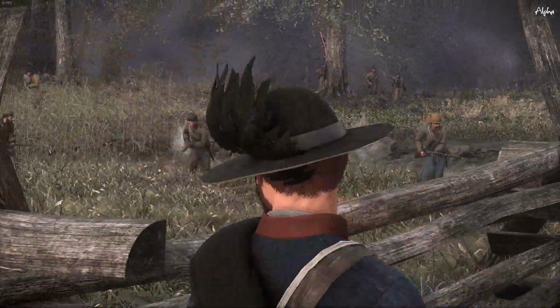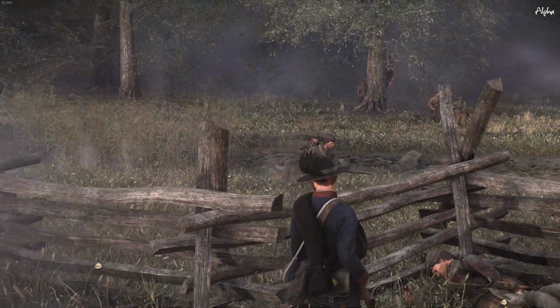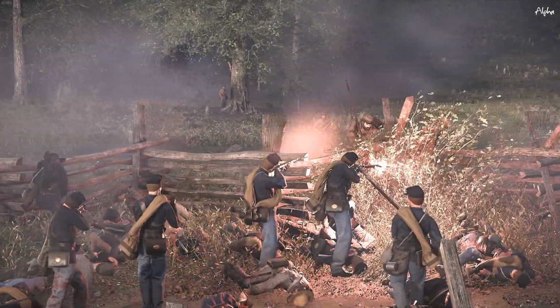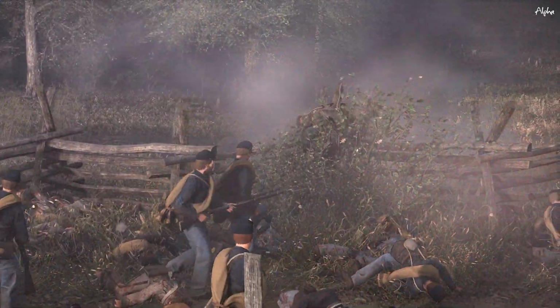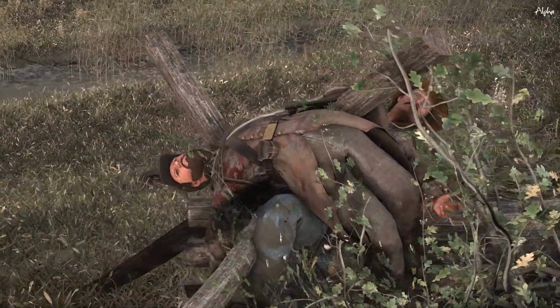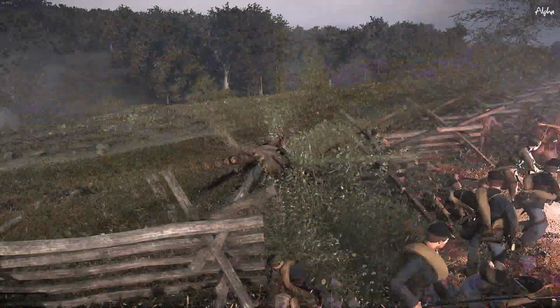Let's see if this officer can actually make it to the front line. He's going to be aiming for... Nope. Nope. Why do I even say that? The officer is just bound to die the second he gets over there. And these guys are playing, I believe, Tetris. Look at that. They're playing Tetris on the fence. Beautiful.